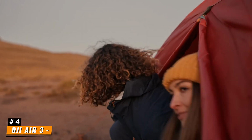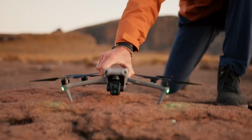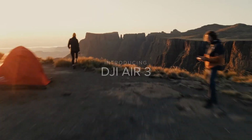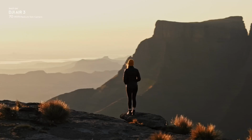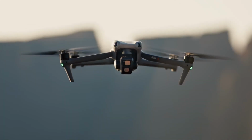Number 4. DJI Air 3. The DJI Air 3 is the latest addition to DJI's esteemed lineup of consumer drones, and it sets a new standard for aerial photography and videography enthusiasts. Building on the success of its predecessors, the Air 3 combines cutting-edge technology with user-friendly features, making it an ideal choice for both beginners and seasoned pilots alike.